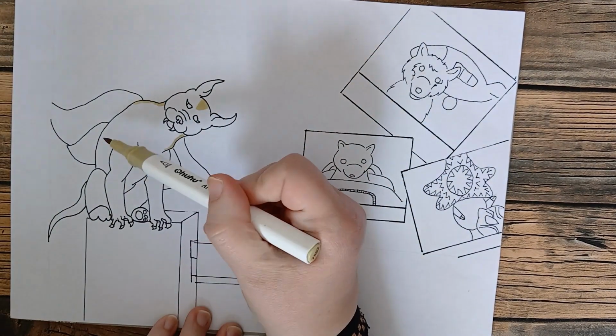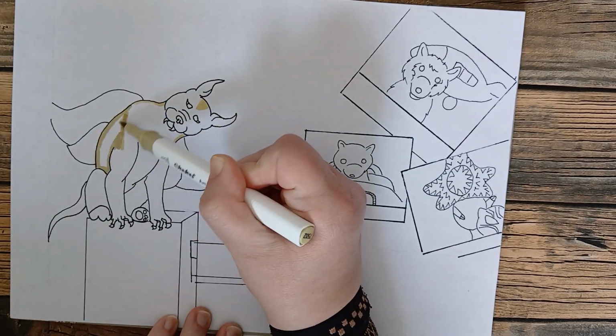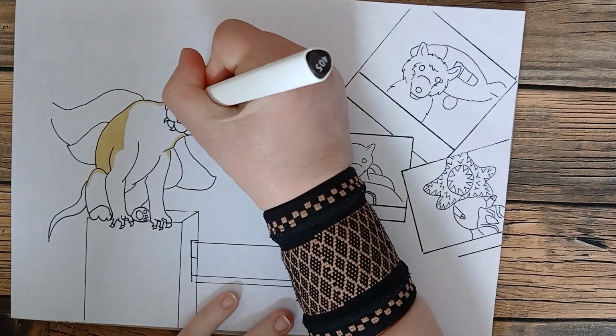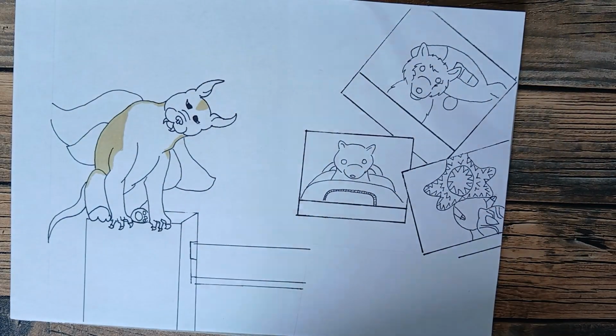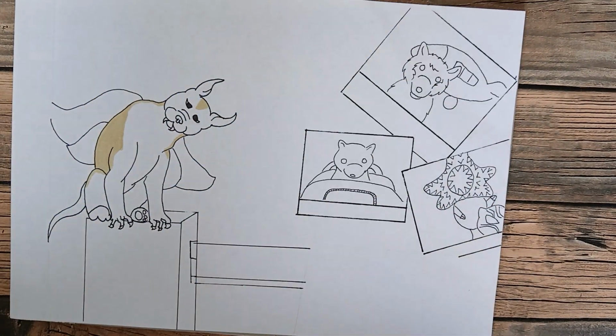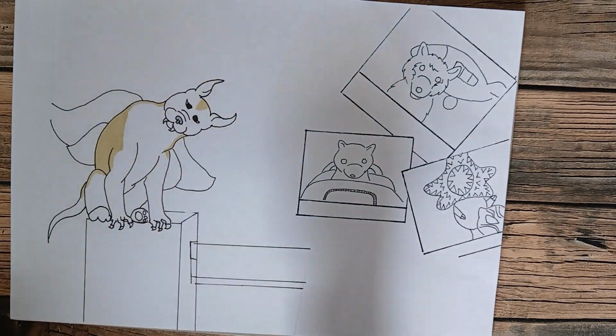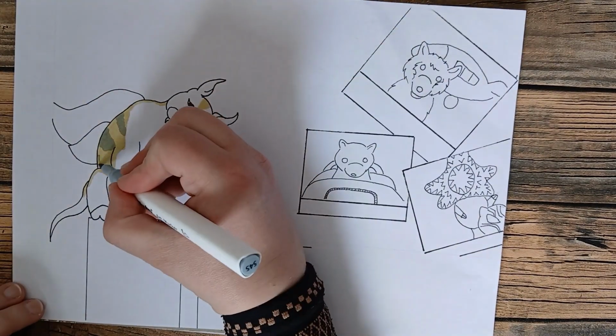So on with the colours. So this guy's name is Tyto, and he is based on a barn owl. Barn owls are my favourite species of owl. I was actually able to fly one once. This is like if you go to a raptor centre or something like that.